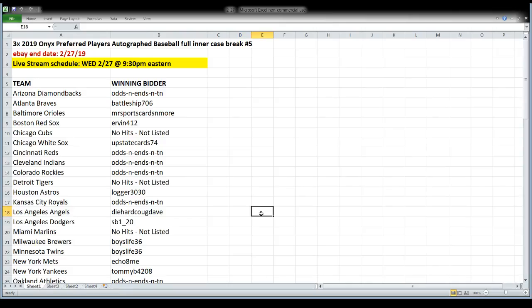So that is what we need to know to get rolling tonight. We're starting off with a 3-box case of 2019 Onyx Preferred Players autographed baseballs. That is a full inner case break, and this is break number 5. Everything we're opening tonight ended tonight on eBay, Wednesday night, the 27th of February.